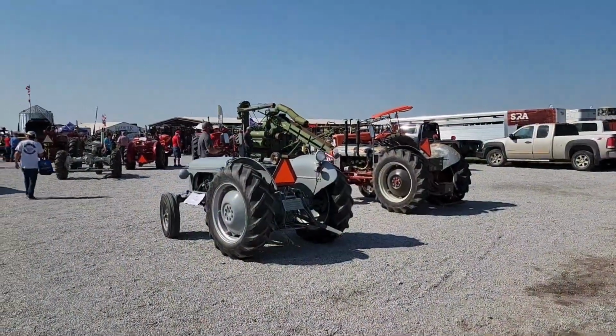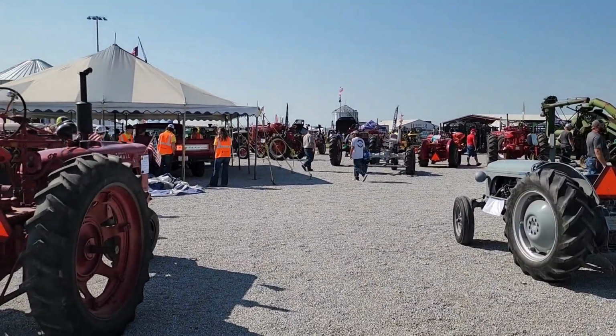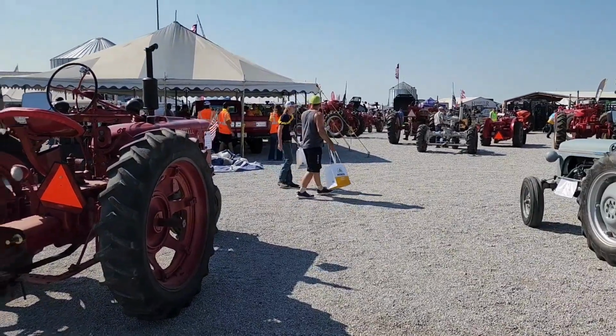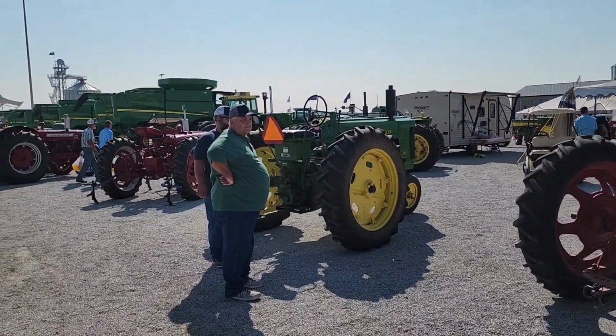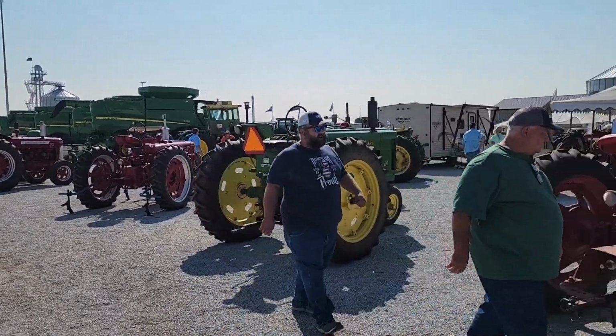We're out here at the antique tractor display. We don't have time to take you through all these, but they've got lots of nice specimens out here that we've seen lately, that you've seen in some of the other shows that we've gone to. But I always like looking at the old tractors. They got a pretty big corner here full of them.